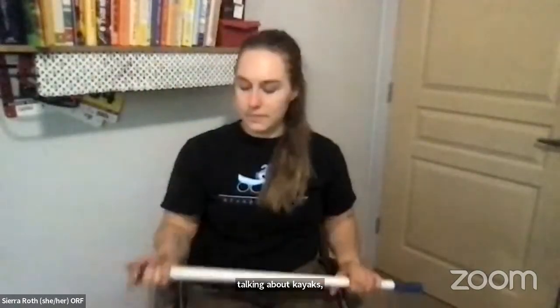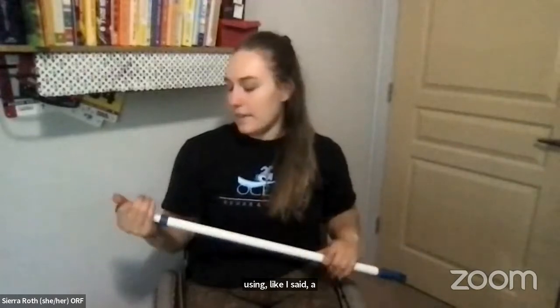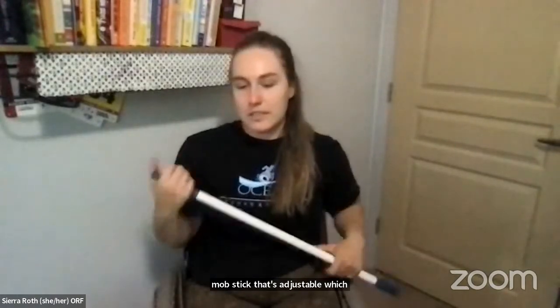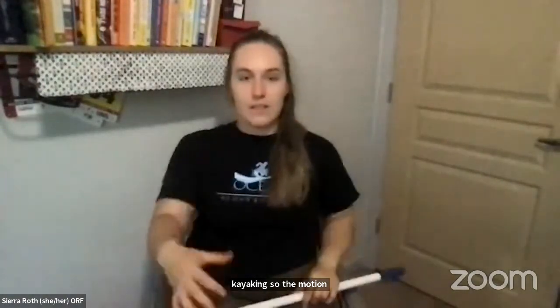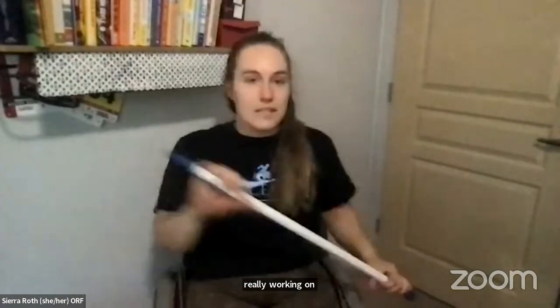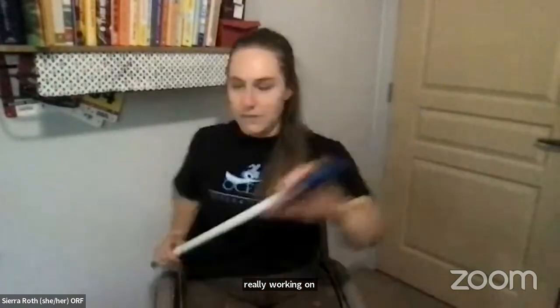So I'm using, like I said, a mop stick that's adjustable, which is helpful. But what we're going to do is get into some kayaking. So the motion is into the water. So let's say we're starting at the right. We're pulling, and this pulling back with the shoulder blade is what we're really working on here. Pulling and then going into the next side. If you want, and you have the ability to, you can add a bit of that rotation, like we started with in warm-ups.